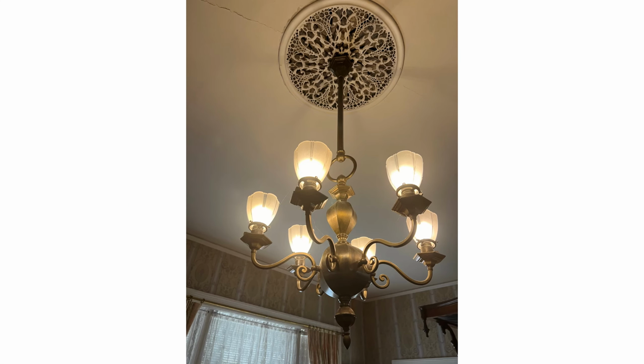And the reason I took this picture, he was explaining to us that they used gas. They had to vent it out of the house so that people didn't potentially get asphyxiated. So the grills around the mast of the chandelier, they're open and they feed a ventilation system that takes any potential toxic gases out of the house.